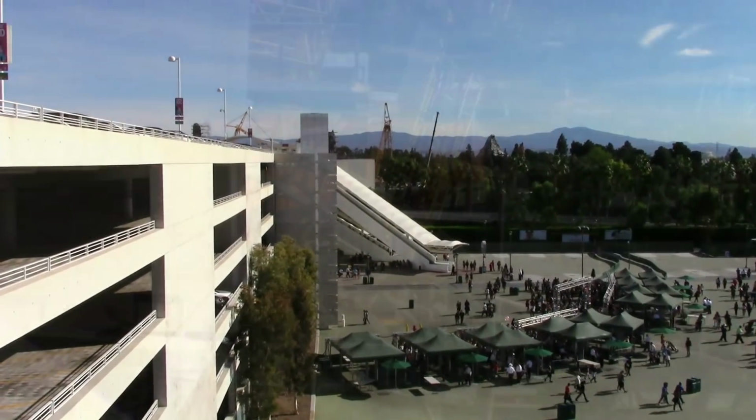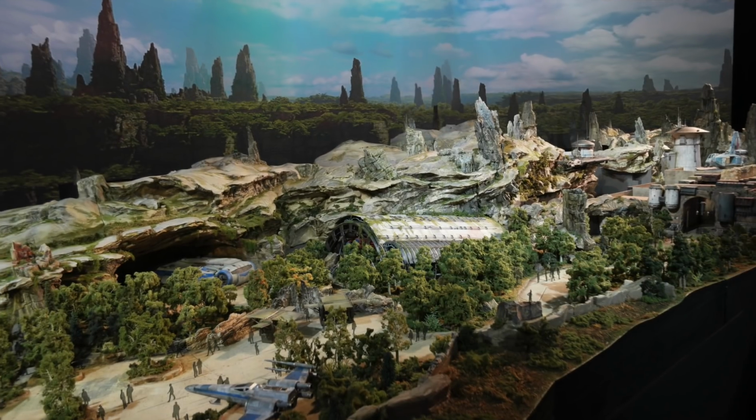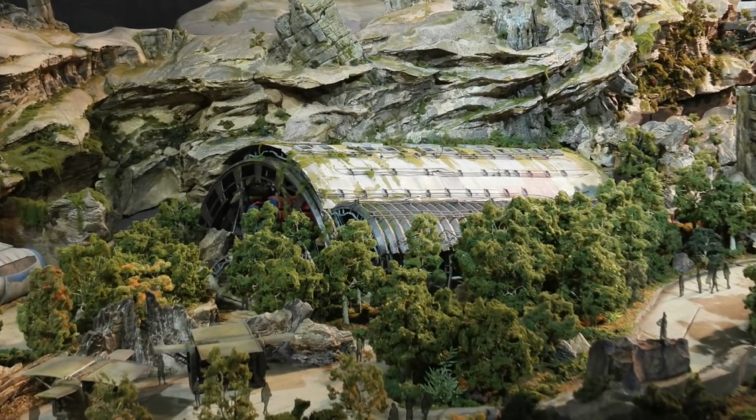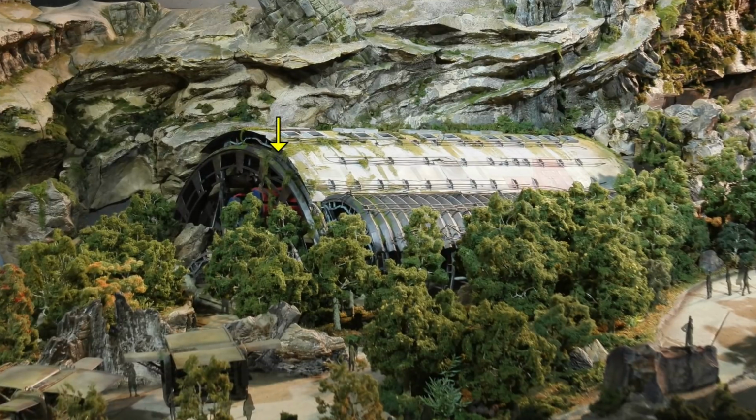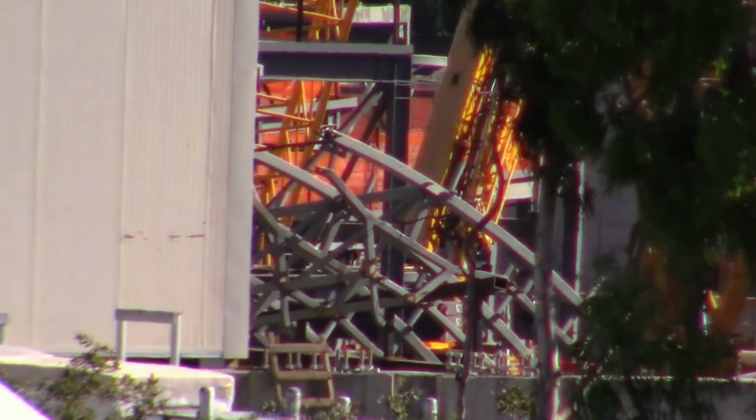I'll go ahead and zoom in. Here's the edge of the village area structure that we saw from the tunnel entrance. And if you look in front of the structure, there's a cluster of beams. These beams can be recognized on the Star Wars Land model. The beams are for a crashed starship or transport that is up against the rock formations. That is really cool.